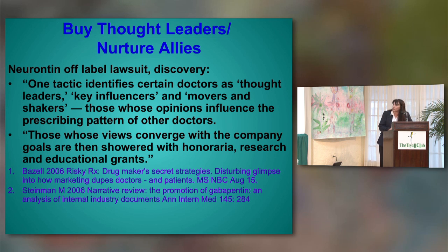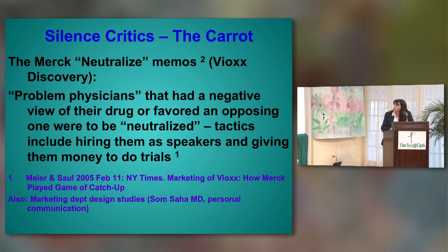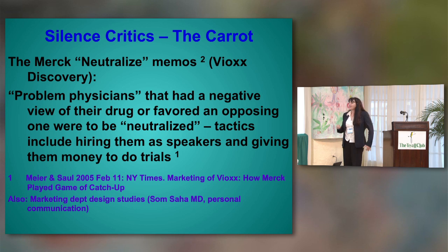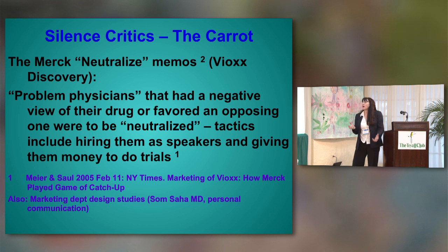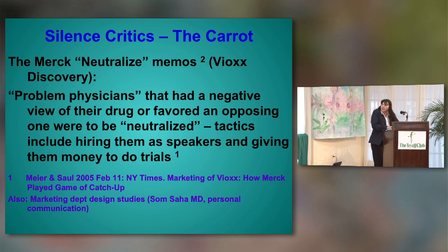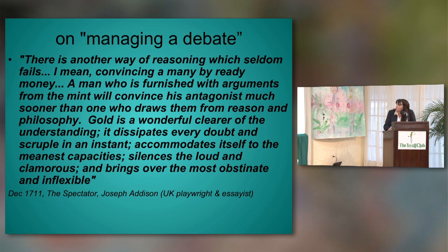They buy thought leaders and nurture allies, and this has come out in the discovery process, but they also silence critics. And there are the fabled Merck "neutralized" memos in which, in Merck's words, problem physicians that had a negative view of their drug or favored an opposing one were to be, quote, neutralized by relatively more benign tactics like hiring them as speakers and giving them money to do trials. But in fact, the stick has been used as well as the carrot.